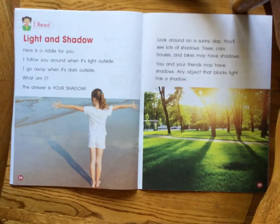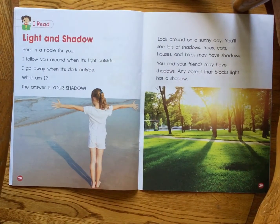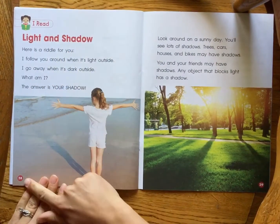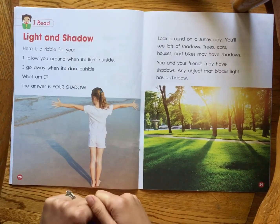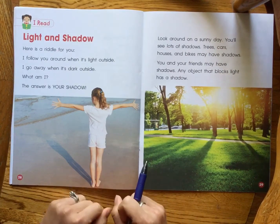All right, we are going to be reading our last story in our magazine. So this one is called Light and Shadow. It's on page 28. And as we read, we're going to look for the Y at the end of the words that has that long E sound. Okay, so only the ones that have the E sound.